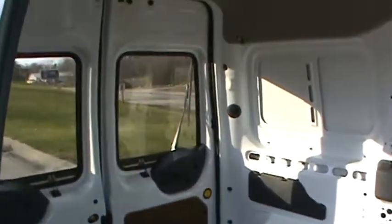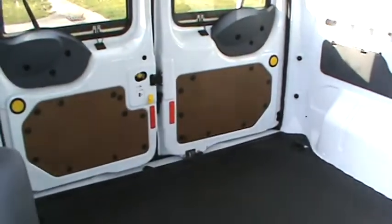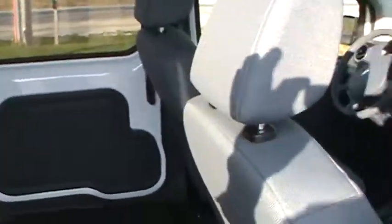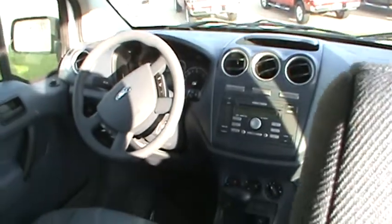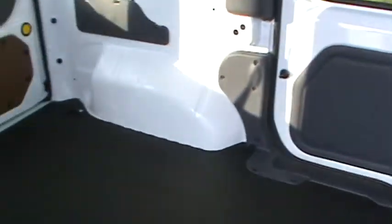We've got lots of storage in the back. There's 4 feet 11 inches of headroom or entry height. It's 4 feet 11 inches wide on the back, 6 foot from the back door to the back of the seats. This is a cargo van version. This does come available from the factory with seats in it. Of course, this one, as you can see, is a cargo van.